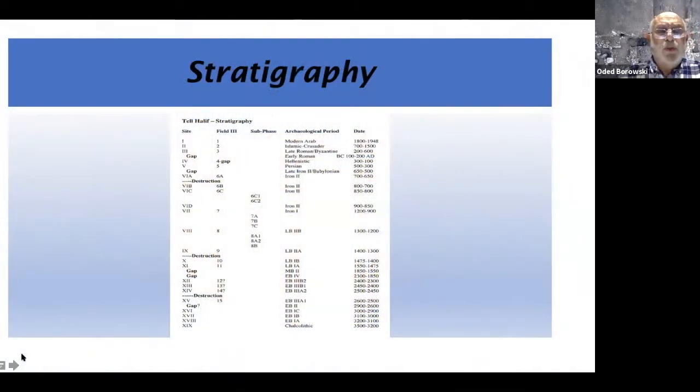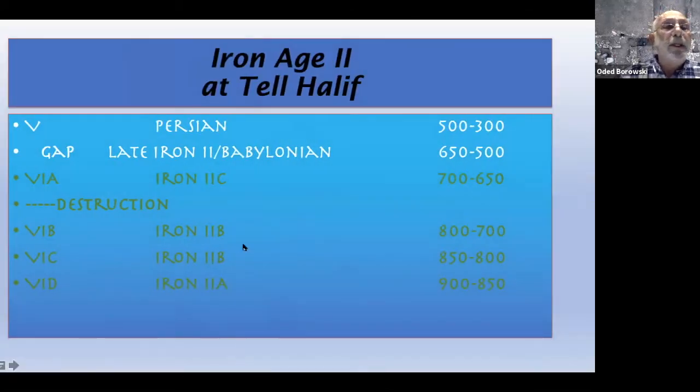This is just a quick review of the different levels that we uncovered. We uncovered over 20 strata, 20 levels that go all the way from the Chalcolithic period to the modern Arab time. And we are going to look in detail at just one part of this history that we call the Iron II. Iron Age II is also subdivided into A, B, and C. And the site was destroyed in 701, and this is something that I'm going to discuss in detail. And so this is the period that we are interested in. Then it was followed by later periods that overlie the material from the Iron II.